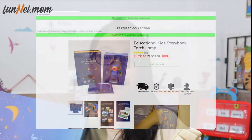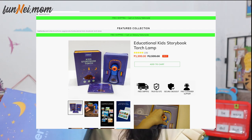So I got the item from BEDTIME. They're actually a reseller of this item. They have a website also. It's called BEDTIME.com. So mas maganda yung sa ano nila sa website nila kasi mas descriptive yung mga items. So, makikita niya talaga yung features, may mga videos, may mga pictures. So, that's nice about the website. And this is free shipping already. So, let's open it.